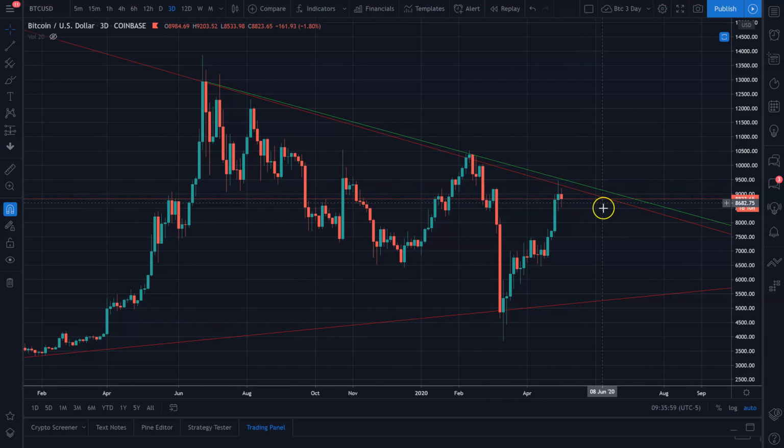If we were to break through those and close above them, I think that says something. I don't necessarily think I would want to jump into a long just because of that one reason, but it certainly would be interesting because in Bitcoin's past, this is what's happened. It's had these long downtrends, not this long, obviously. This downtrend has now been going on for almost 2.5 years. But when it finally breaks out of its longer downtrends, right, it tends to really start its new bull run. So that could be what's happening.